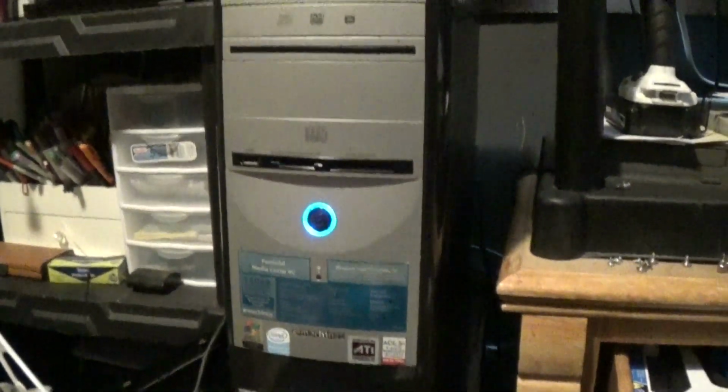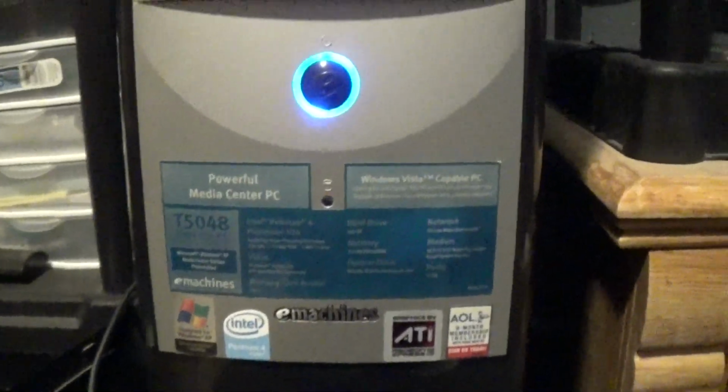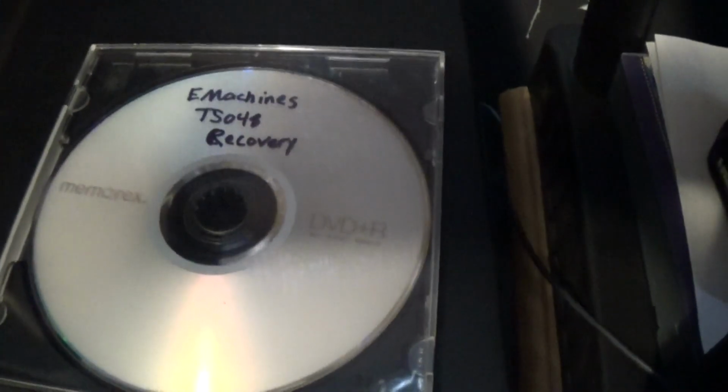What it came with was the original software, Windows XP Media Center Edition. The original software from when it was built, which is a good thing because I went ahead and made a DVD recovery disc for it.